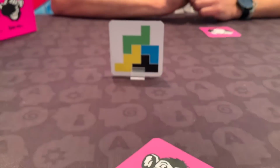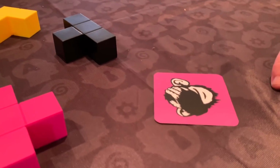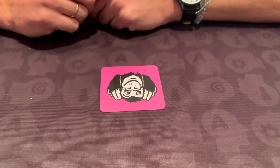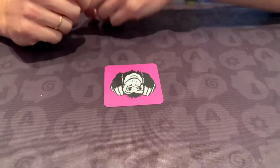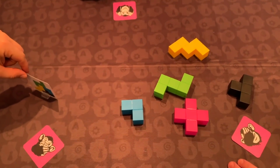So he's going to use gestures to try to communicate what needs to be built. But the builder is the one who can't see anything. He's going to have his eyes closed. So how does he know what to build? That's why I'm here. I'm the monkey in the middle, and I'm going to try to interpret his gestures to tell the monkey who can't see what needs to be built, guide him through the process.